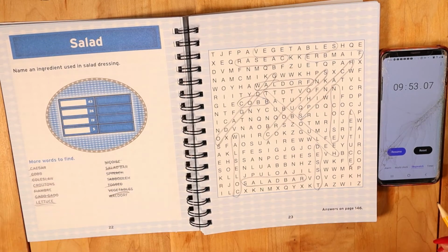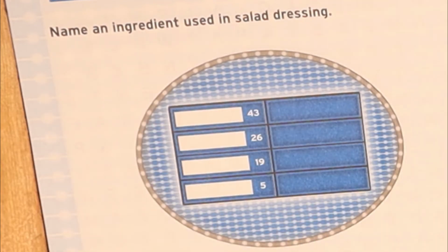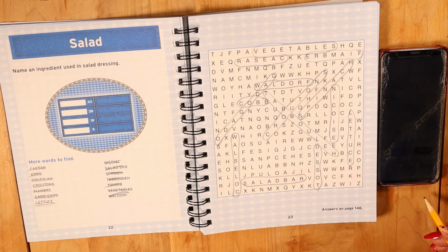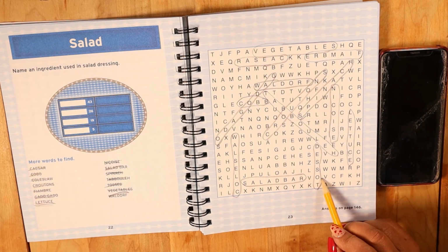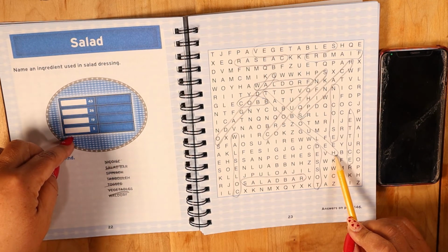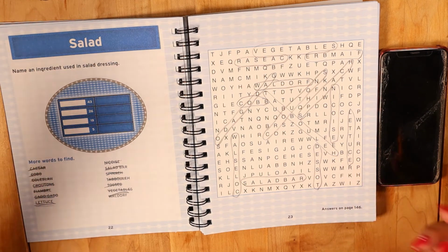What's the top word here? I think, did we find one? I don't think we even found one. So we don't even know what's over here. Right? We don't even know. No, we don't. All right.